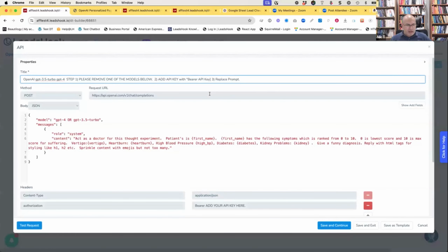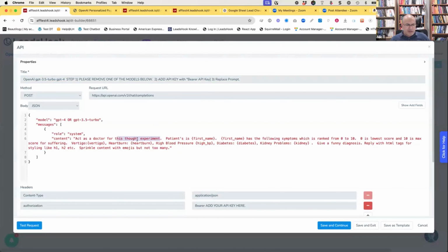any other LLM as well. You can do, for example, Anthropic or whatever the other ones are. If you want self-hosting, you can do that as well. All we're doing is saying, hey, act as a doctor for this thought experiment. The reason I had to put that in is because if you just say act as a doctor, it sometimes won't run. It's like, I'm not a doctor, I can't tell you that. So I had to trick it, or at least by saying it's a thought experiment.